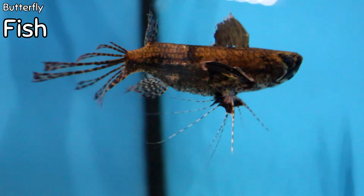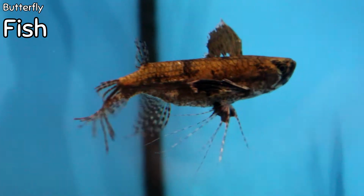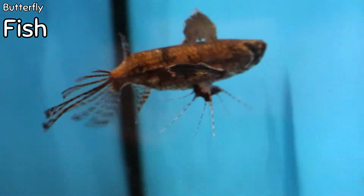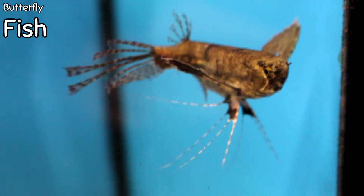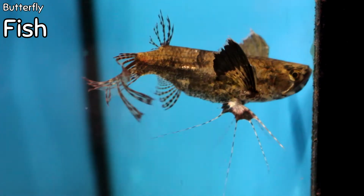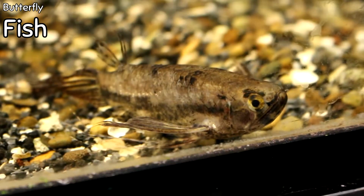If you take away all the elaborate fins, their body style is very similar to an arowana, and their nature is very much like the arowana in that they stay on the surface of the tank most of the time. Now these just came in yesterday, so some of them are hanging out on the bottom, but you can see they'll gather and hunt from the top of the water.